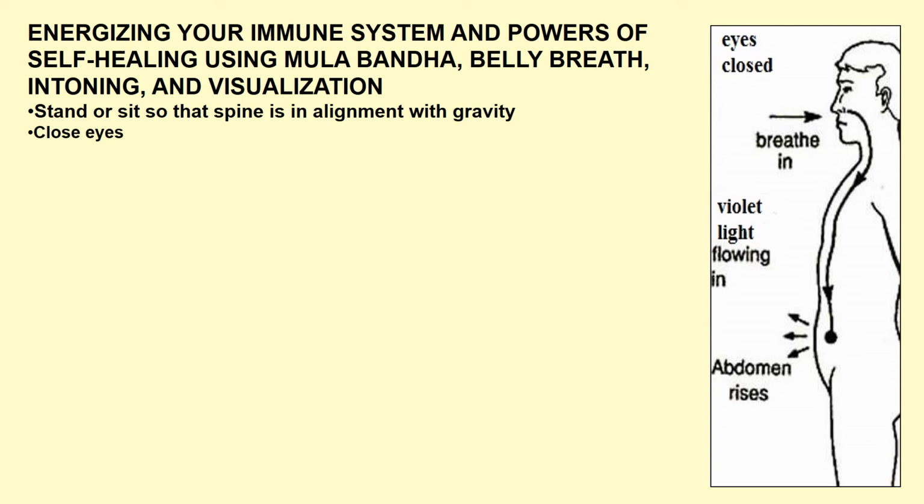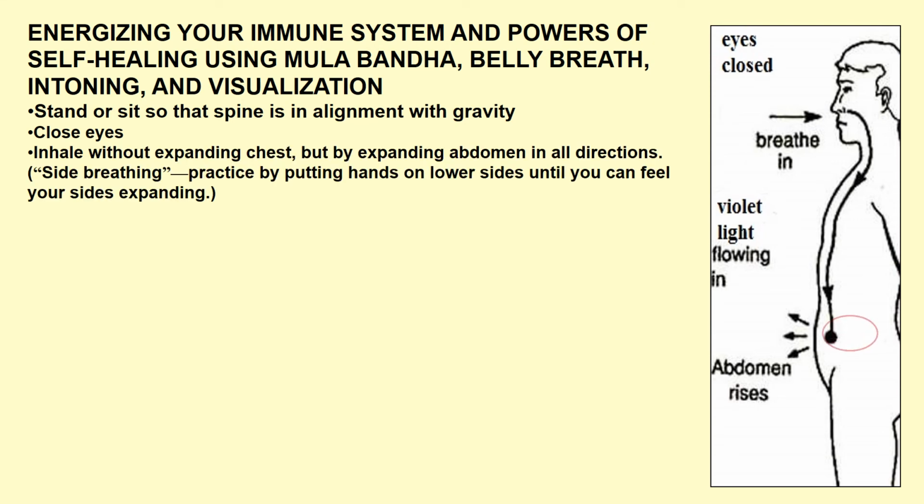You close your eyes so you're not distracted in any way. Then you inhale this deep breath I was telling you about, belly breathing. You inhale by expanding your abdomen in all directions. It's called side breathing or belly breathing. You can practice that.